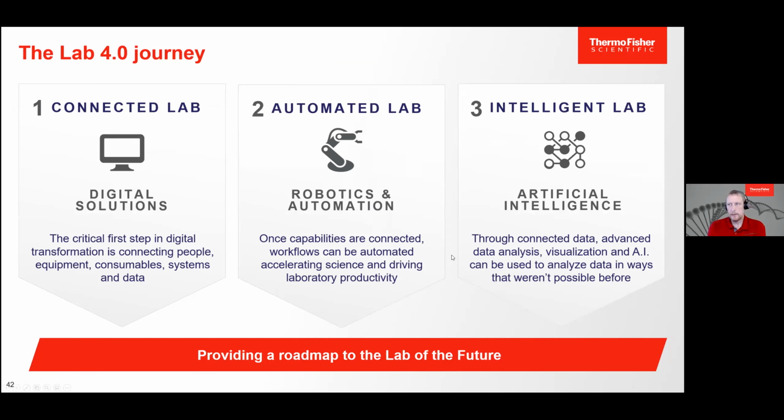So this is how we view digital transformation or lab transformation, and you'll often hear it called the Lab 4.0 journey to line up with Pharma 4.0. And the first part of the journey really is the connected lab. So how to connect the people, the equipment, the consumables, the systems, and the data. So you really have a clear starting point and high quality data.